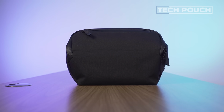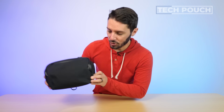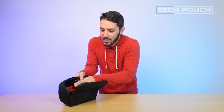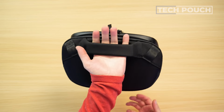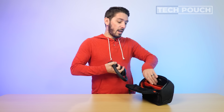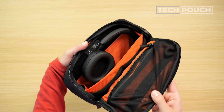But then a giant entered the room in the form of the Alpaka Vertex pouch. This guy is half tech pouch, half self-standing, let me serve you what you need desk caddy with a killer honeycomb orange interior, a beefy top handle, and also, just as importantly as a new over-the-ear headphone user, it fits my big old Sony XM-H5s.